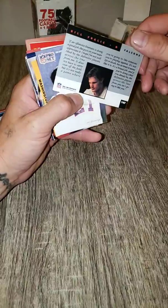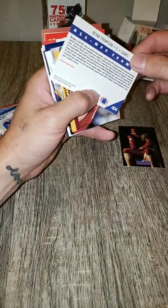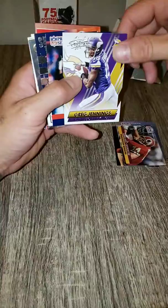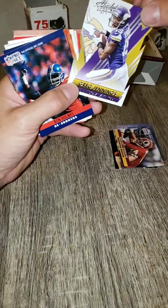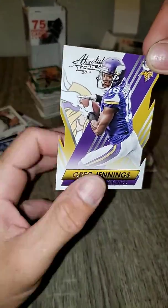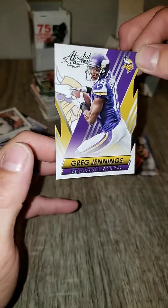Anyways, we got a Bill Frolic. Never heard of him. Raina Thompson. Never heard of him. Anyways, Marcus Koch. Greg Jennings in the Minnesota Vikings. Whatever, this is an awesome card. I don't know if y'all can see that, but it's like cut. That's in really, really good condition too.